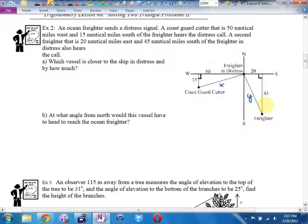And by the way, in your head, kind of cover up this triangle here. We're ignoring it. We're just looking at this one. So pretend this guy is temporarily not there. Joe, how can I find X? Ah! Pythagoras. Okay, you ready?